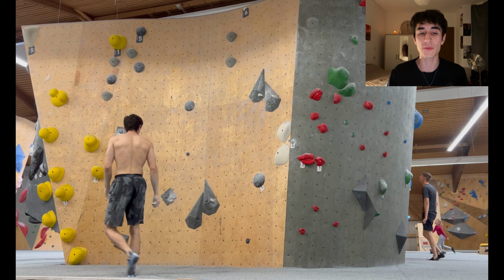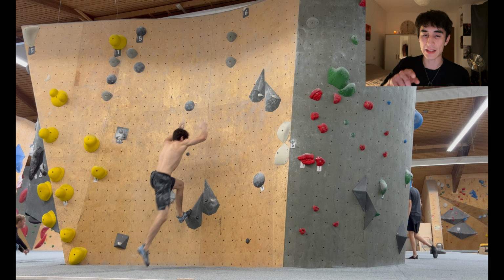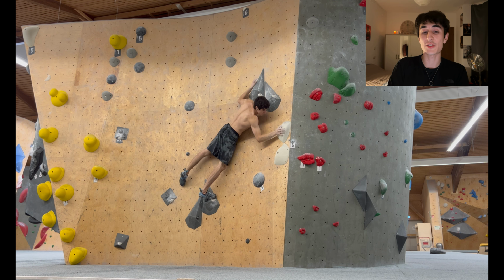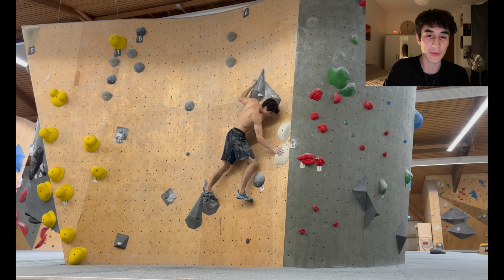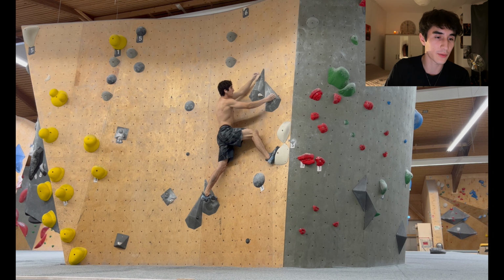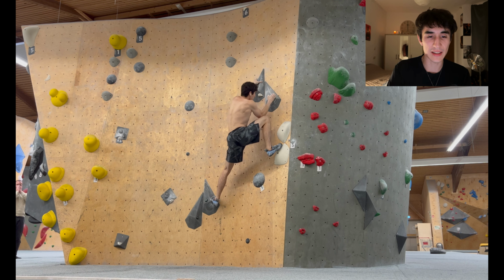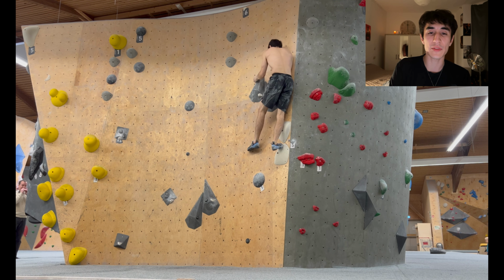What I'm trying here is super morpho. You have to be tall enough to get your foot all the way to this foothold and then reach all the way up to this volume. I'm still not sure what the intended sequence is for this boulder. I'll have to find Yasha or someone who was setting that day and ask what the sequence was. But something like the morpho beta definitely feels possible.